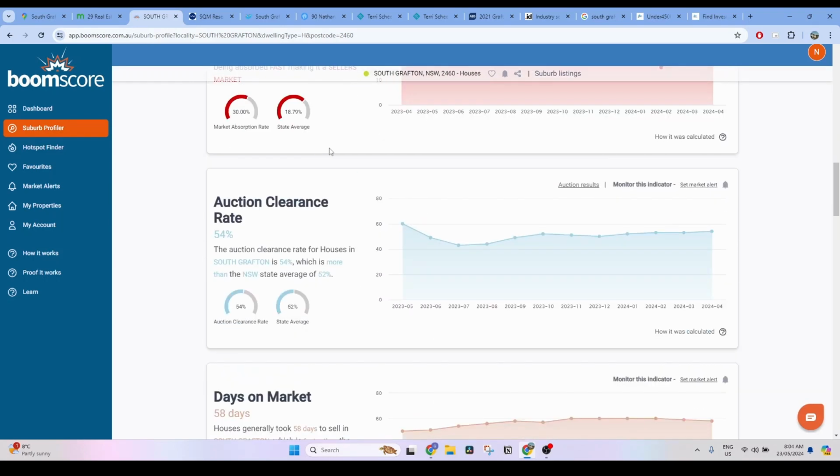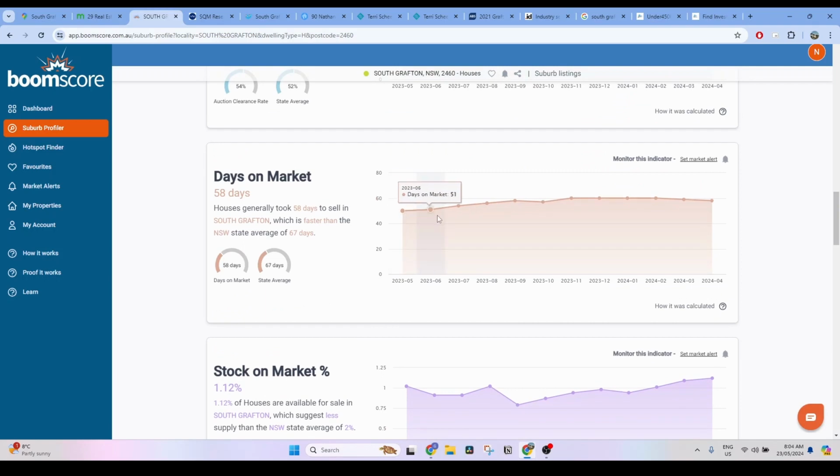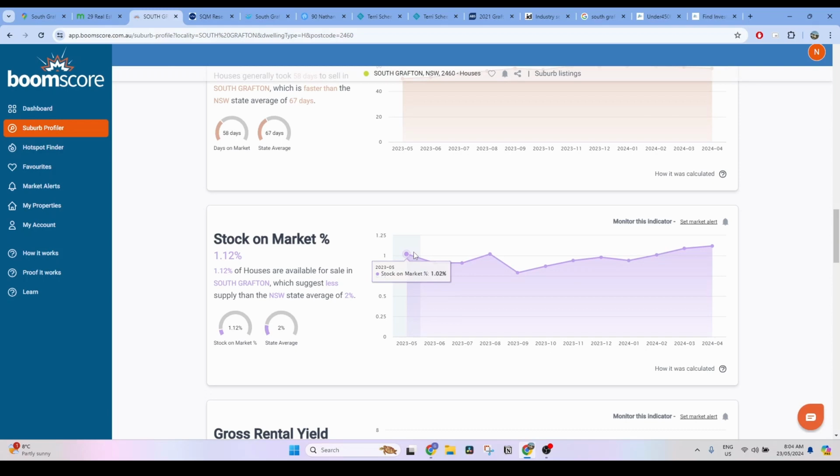Right. So the things I like to see is days on market. Days on market is 58 days, sort of trending up, but it's actually trending down on DSR data. And we want to see that continue to go down as it trends forward. Stock on market is extremely low, 1.12%. That's extremely low. It means there's just not enough properties on the market, right? People are fighting over the very scraps that there are at this very moment.